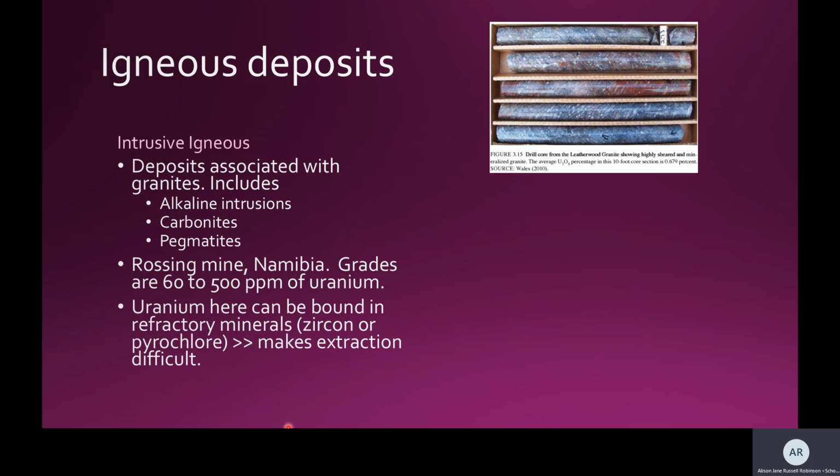So the IEA also mentions igneous deposits. These divide into two types. Igneous deposits that remain below the ground surface and slowly cool and solidify. Again, Rossing Mine in Namibia is the prime example here. The problem with these is that uranium is often bound up with other minerals, which can make it difficult to extract. So these are the ones that never quite reach the Earth's surface. They always stay just below it.